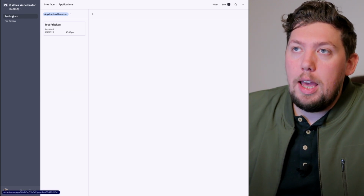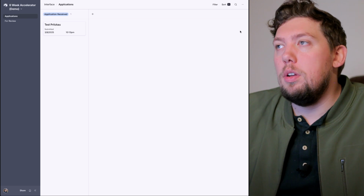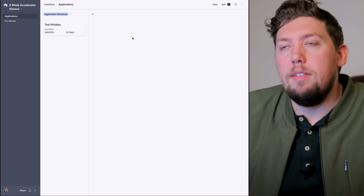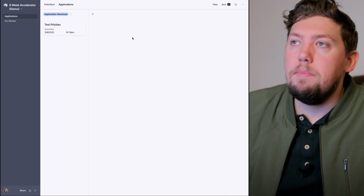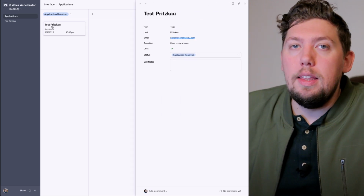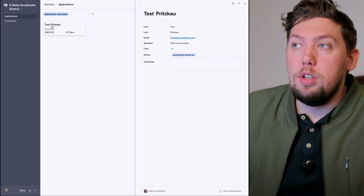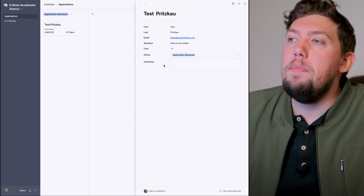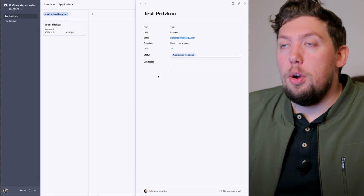The first tab in this app is a Kanban board where, left to right, I can manage people on a Trello-like Kanban board. If I click into these, it feels very much like Notion, where I have first name, last name. This is all information from that intake form, along with my own notes.